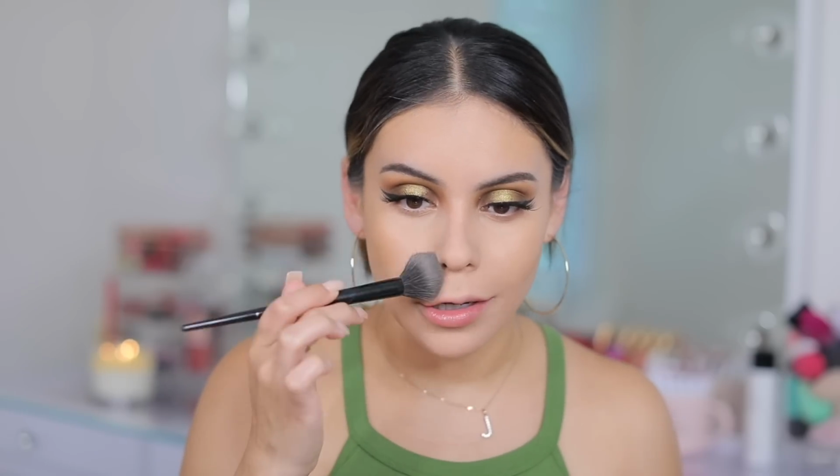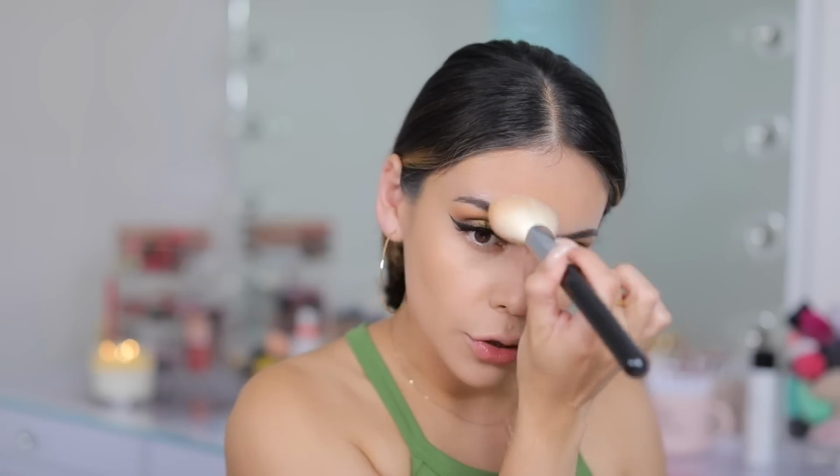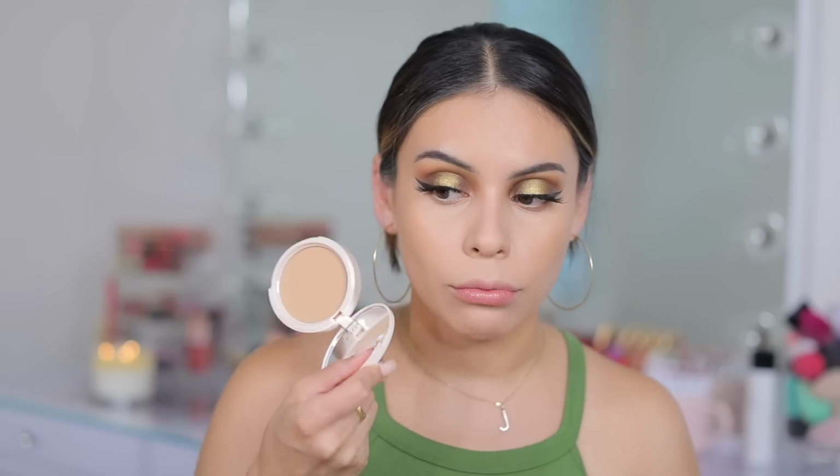Okay, this powder also a lot better than I thought. I don't really use palettes like this anymore. I used to, but they take up so much space. Let me try to see what this looks like when I set my bronzer. See, this is kind of like a bronzer shade. This is beautiful, really, really nice and smooth on the skin.